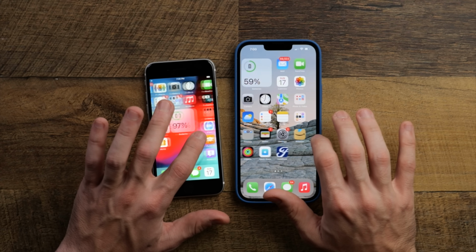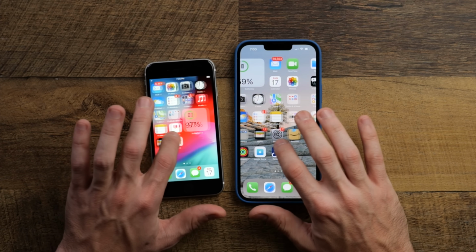If you are into gaming or use your phone for media creation tasks like video editing, yes, the 13 Pro Max will absolutely play faster, and it's not even really much of a competition between the two.